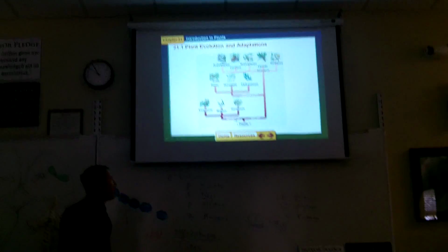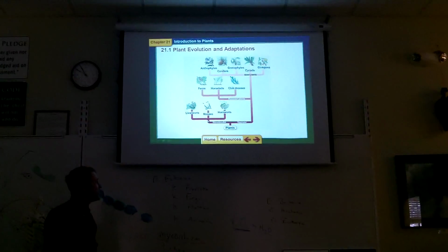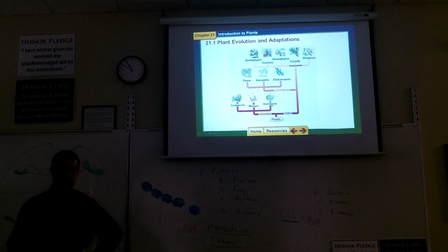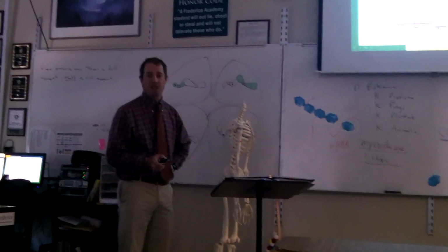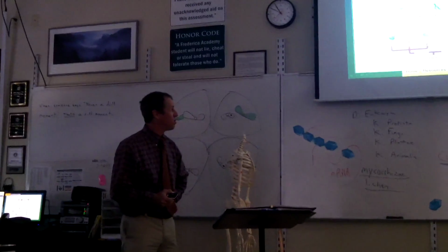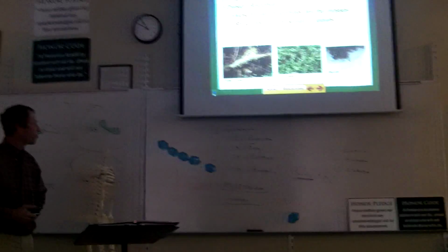There are 3 types of non-vascular plants. The liverworts, the mosses, and the hornworts. I'll show you pictures of these here. Liverworts, mosses, and hornworts are all non-vascular plants. You got to memorize this. That's what you got to know for this section. Liverworts, mosses, and hornworts. Let me show you some pictures of those.